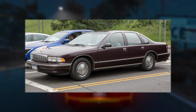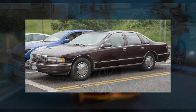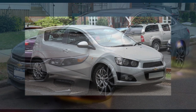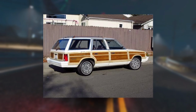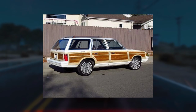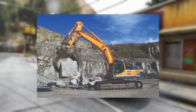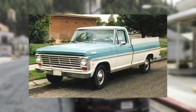The next one is the Chevrolet Caprice 90s edition. The next one is the Chevrolet Malibu 2016 to present edition. The next one is the Chevrolet Sonic. The next one is the Chrysler LeBaron Wagon 80s edition. There is also an excavator with a grappling attachment. The next one after that is the Ford 5th generation F-150.